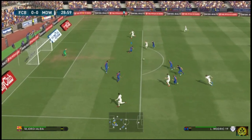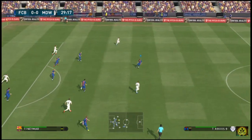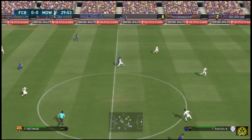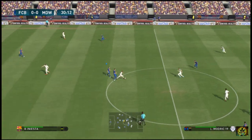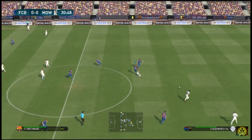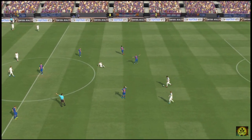Benzema, Modric, Neymar, looking to penetrate opposition lines. Toni Kroos gets it back. Unshelled pass, that's the message there. Pepe has been caught there, it's a foul.